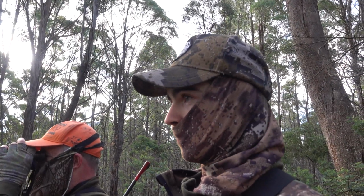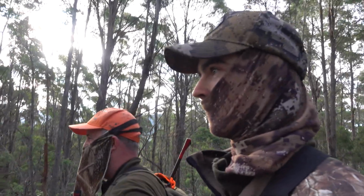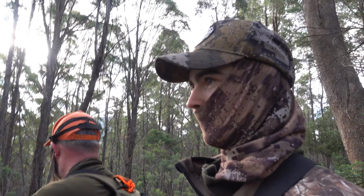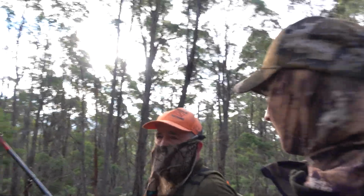I don't think he's huge, but I don't think he's what we're looking for. He's not what we're looking for, but he's a stag. Dad said at the start of the season he was going to shoot the first thing that got up, and he's seen 20 stags since then. But this one jumped up and he gave it to him.